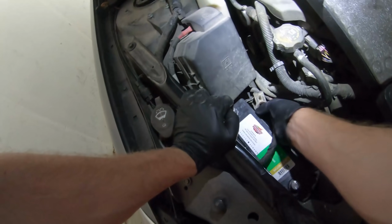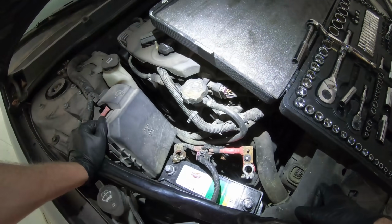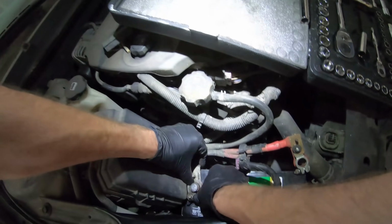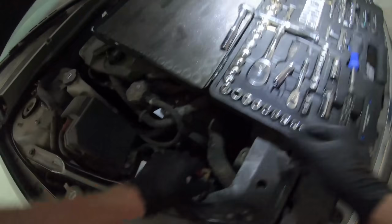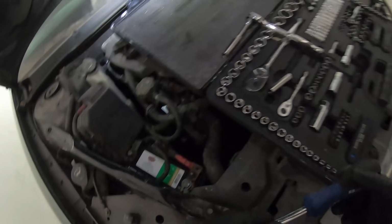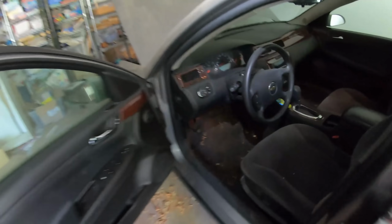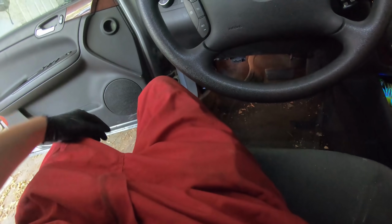Which one should I put on first today, internet? The positive or the negative? Same old, do the negative. Especially since that just came off a rapid charger. Okay, yeah, we got some windshield wipers on. Let's turn those off. Maybe that's what's killing the battery. They look like they're off. No.